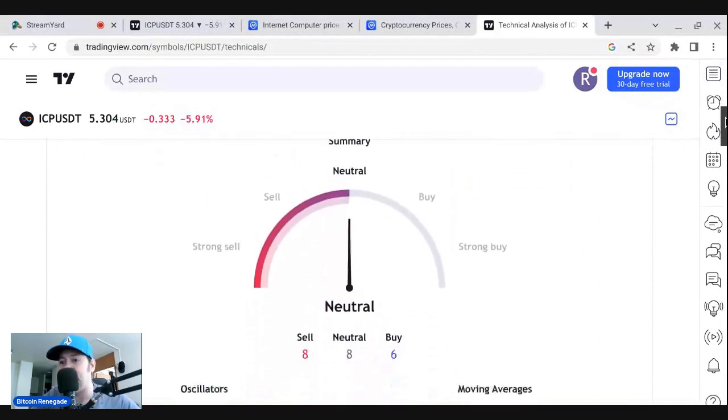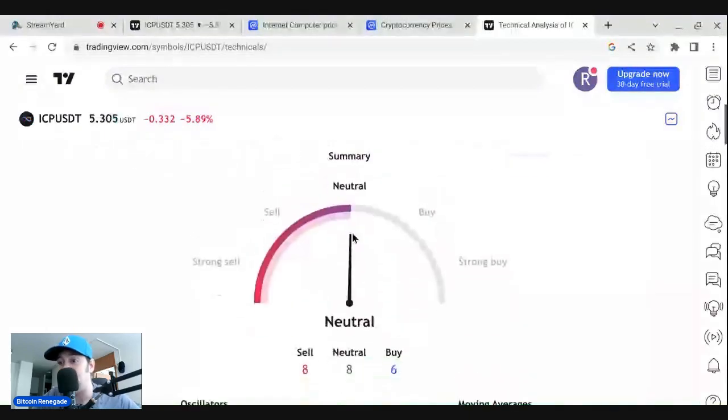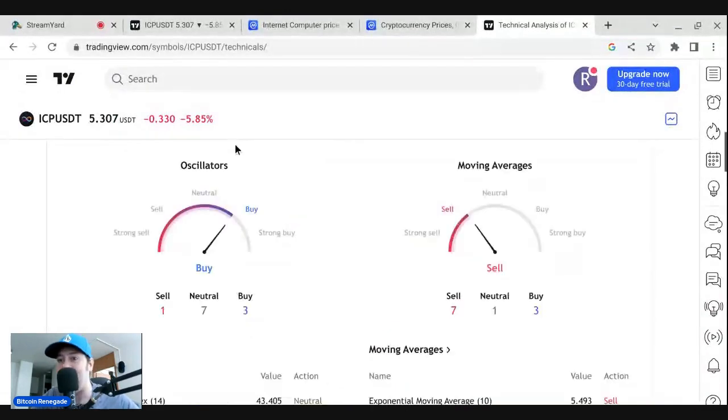Now, on the regular summary, it's a neutral area where there's 8 selling, 8 neutral, and 6 buy, which means on the weekly we're about neutral. I'd say we're actually on the buy side. On this one, the oscillators, it's saying to buy. This is a strong area to buy. We have so much support at the $5 to $5.50 level.